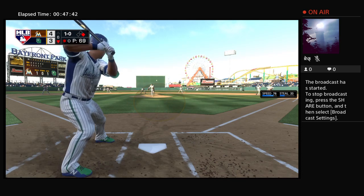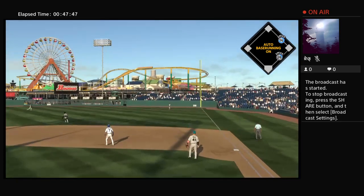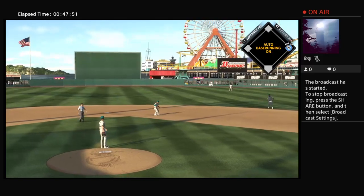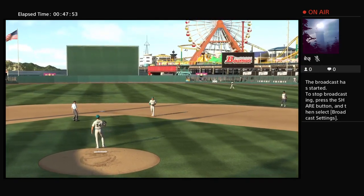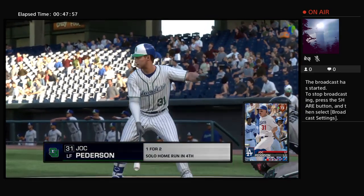The 1-0. Skied into straightaway right. Brinson is right there as he takes it for the second out. Oh, and the throw back in is a wild one. Ready for another chance? Jock Peterson.